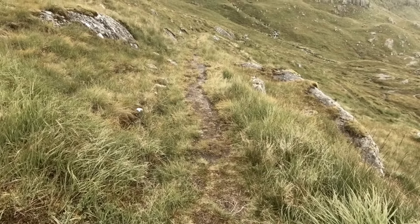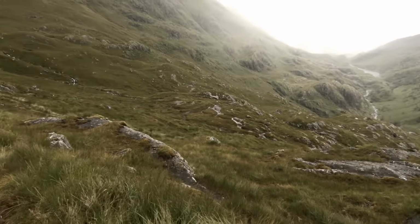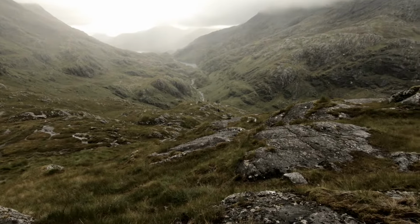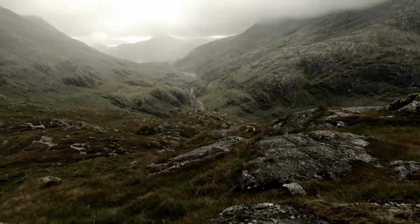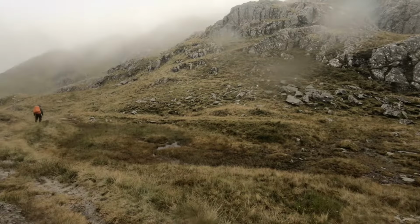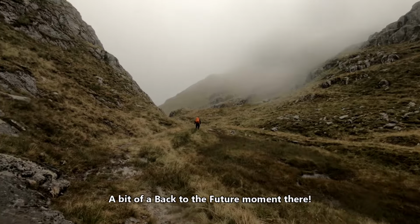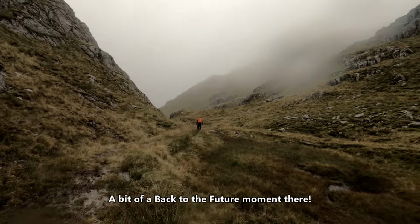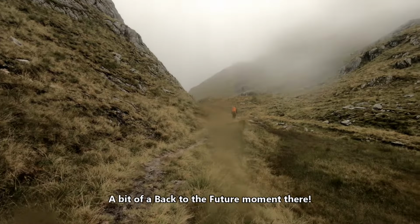That's the path over the pass, but getting to that path involved climbing up the side of the mountain with no path. This is it. This is the Cape Wrath Trail. We've made it to the pass. Seriously tough going, and the weather has turned, so there won't be a lot of filming from here on in.